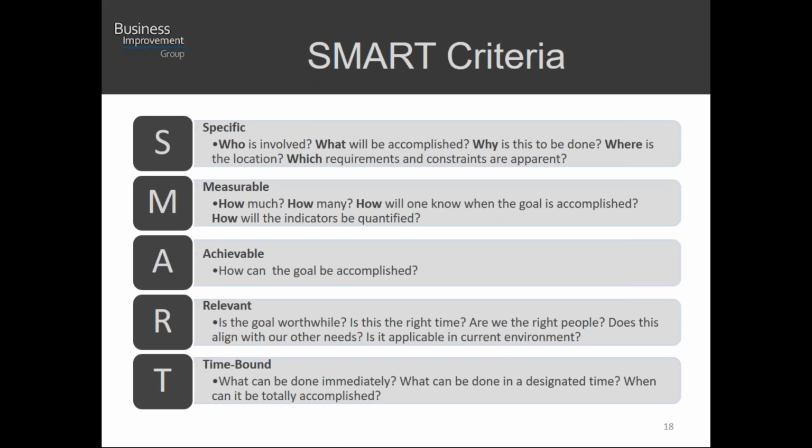It needs to be relevant. It needs to be aligned with the business. So your business case really helps with that. It has to be purposeful. Otherwise, folks will lose interest and the project won't be successful. It needs to be time bound. People need to know when to deliver by. Things just can't linger on. They'll never get done.